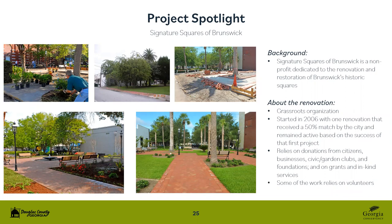On a different level, there's a nonprofit organization in Brunswick called Signature Squares of Brunswick, and they're all about renovating the historic squares interspersed among the city that have been neglected over time. Not much had been done with them, and they've gone back and re-landscaped them, repaved, made them into parks. You can see in the middle top picture, it's not much of a square. It's sort of looking more like a vacant lot beforehand. And then after renovation, it's a true public space in its own right.